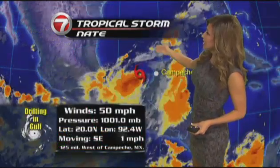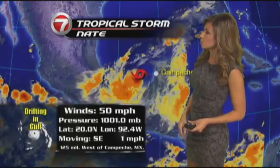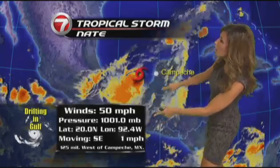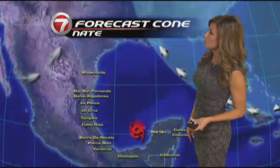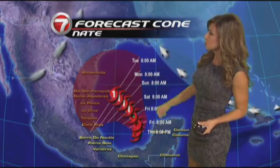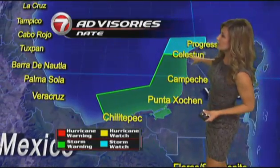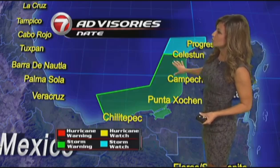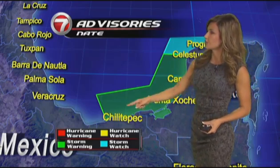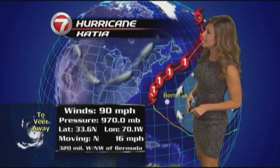We have Tropical Storm Nate in the Bay of Campeche, wind sustained at 50 miles per hour. It's about 125 miles west of Campeche, Mexico. It's meandering, really not even moving. So you know what that means. Our friends throughout Campeche and in towards Mexico are dealing with some heavy rain this afternoon. This system is expected to push to the north and then eventually towards the west, increasing to a Category 1 hurricane by this weekend. There are watches and warnings in effect. We have a tropical storm watch for Progreso, and then you can see a tropical storm warning for Campeche drifting more towards the west.